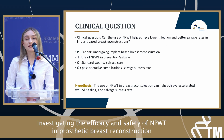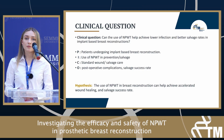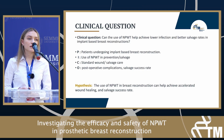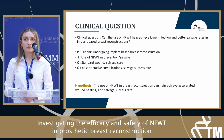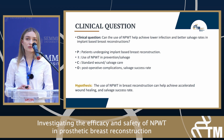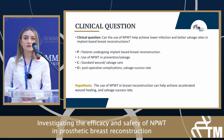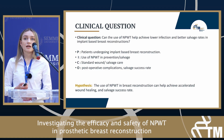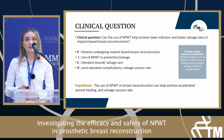Our clinical question is, can the use of this negative pressure wound therapy device help achieve lower infection rates and better salvage rates in the case of infected implants? We're again using the PICO framework of patients undergoing implant reconstruction. We're comparing the use of negative pressure wound therapy to standard wound care, and we're looking at postoperative complications and salvage success rates. We hypothesize that implementing this device into everyday breast reconstruction practice can help achieve accelerated wound healing and better salvage success rates.